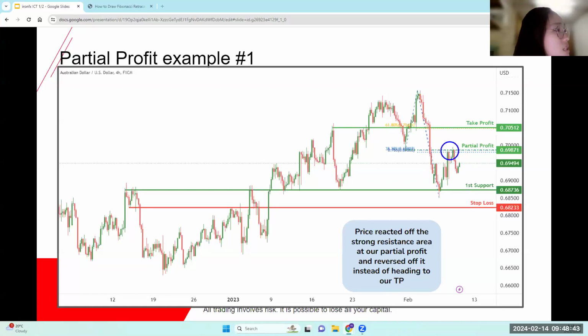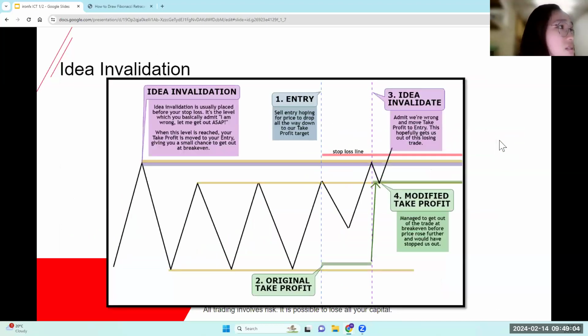Okay, so let's start off with partial profit. So our first example here, you can see price reacted off this strong resistance area and our partial profit at the 0.69871 level. Okay, and it's heading reverse off of it instead of heading towards our take profit. So that's basically what partial profit is.